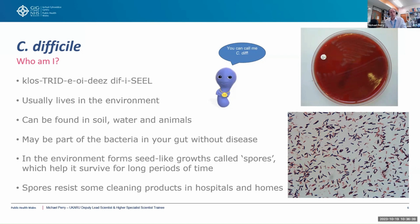And then at the bottom right there, you can see what we call a Gram stain. So this is taking the bug off the plate, putting it onto a slide, using some colored dyes effectively to stain the bacteria. And we can see these pictures, and they're quite typical of this organism. You might not be able to see it because it's probably a bit small on your screen, but effectively they're sort of dark purple, and on the end they have a little bulge sometimes, and that bulge is the spore that the bug is forming to then put into the environment so it can continue to survive even in difficult places.